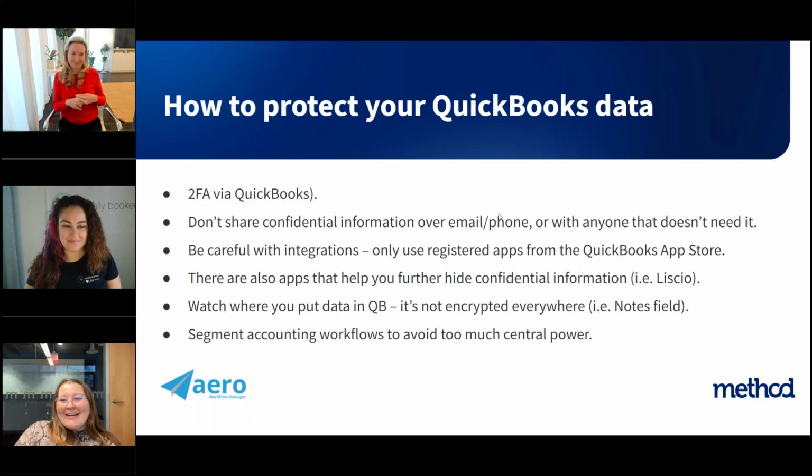Exactly. Great answers from both of you guys. Just before we move on, I do have a question from Paul that I think would make sense to plug in here. They're wondering if any of the tools we talked about, whether it's Arrow or Liscio, sorry, are available for a QuickBooks Desktop user who is using a cloud server for remote access. I'm not sure if either of you guys know the answer to that one.